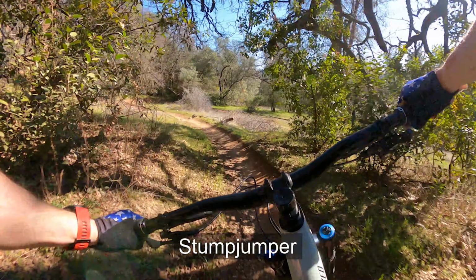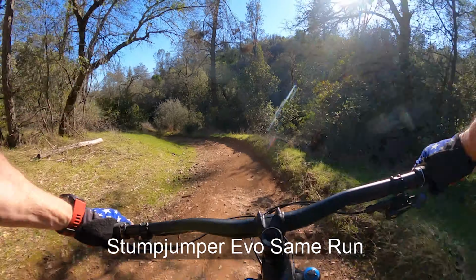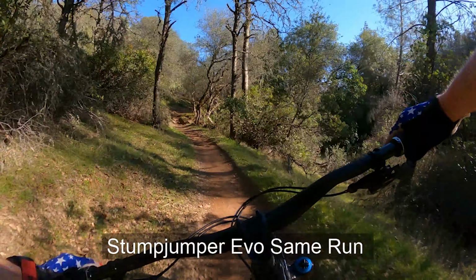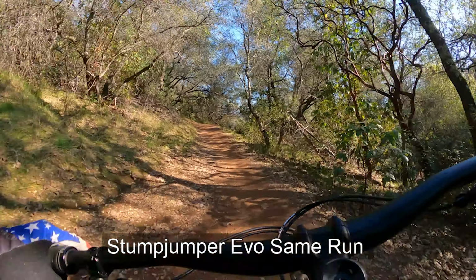These are things that it feels like it's trying to be a mini enduro bike in this all mountain category, and that makes it a plow. It makes it fast in the rough stuff. So that's a big thing to think about when you're looking at these two bikes.